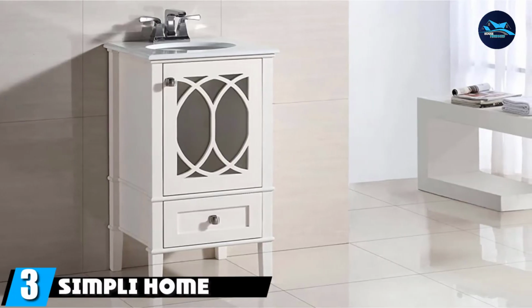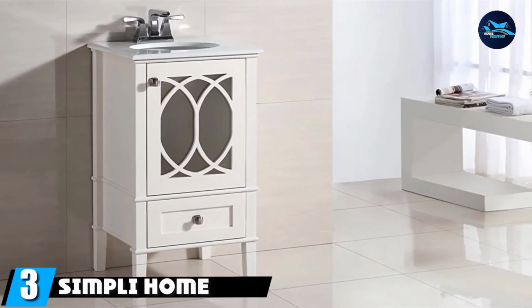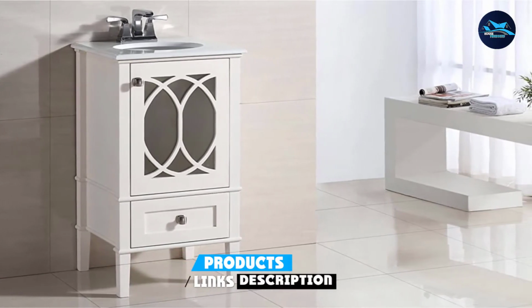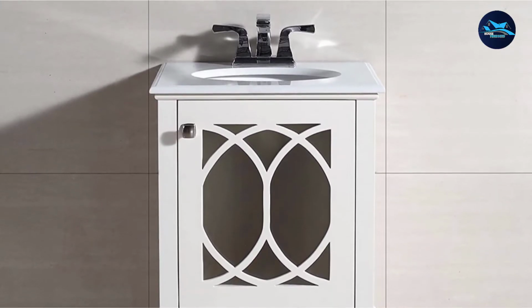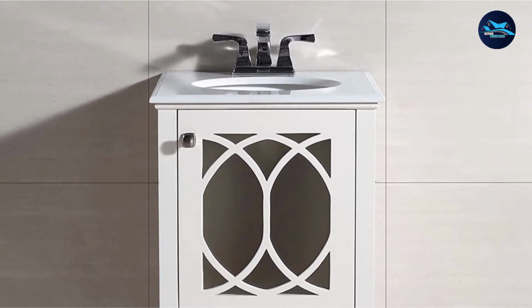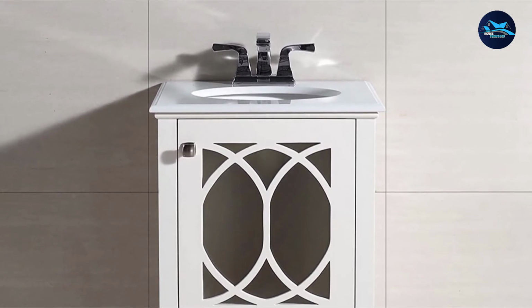The number 3 position is held by Simpli Home 3X Spa. If you want to add some style to your house without sacrificing much of the available space, Simpli Home 3X Spa 20 is a perfect choice. The white quartz marble on the top gives it an elegant appearance, and the two drawers give you space to store your bathroom items. Mostly found in high-class salons and spas, the vanity has a width of 20 inches, which makes it perfect for small bathrooms.